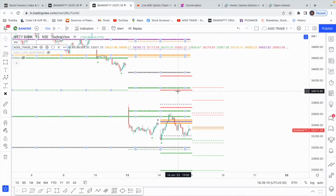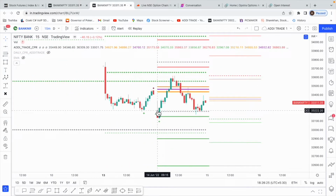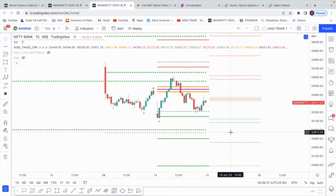See, the moment the Bank Nifty opened today with a gap down, on the first candle itself we made a nice inverted hammer on the first 15-minute candle, but I was still not convinced that we could start dipping. A lot of people were bearish here, thinking we're going to break the lower levels, right?